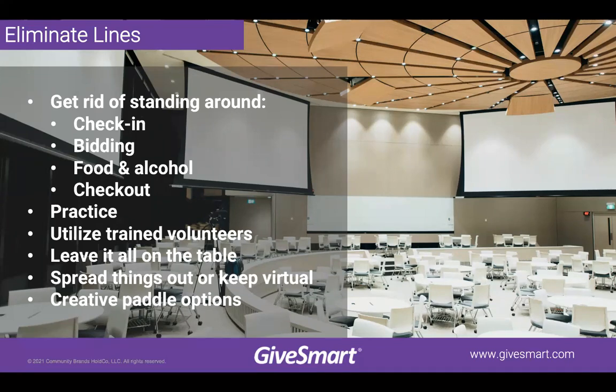So the poll aligned really well with what we're thinking about. We spend about half of our time thinking about arrival and check-in, and about half of y'all answered that that's the most important thing you're thinking about right now.